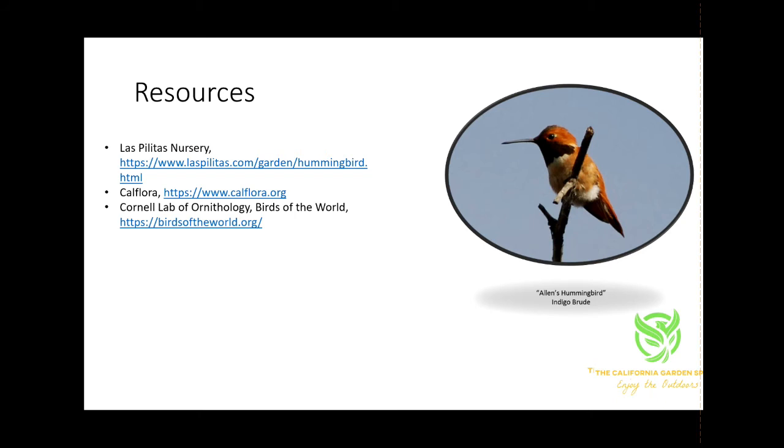Fall is the best time of the year to plant California native plants, so check out your local native plant nursery or native plant fall sales and get planting.